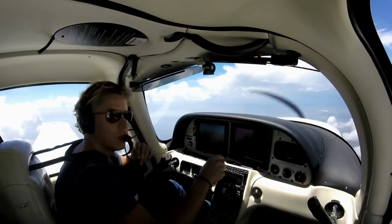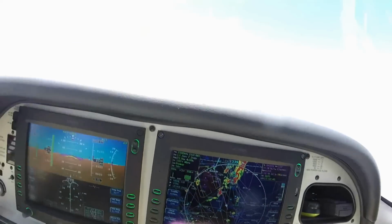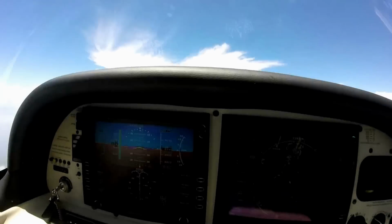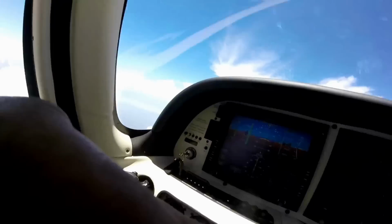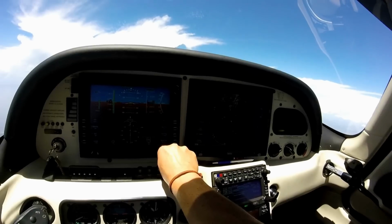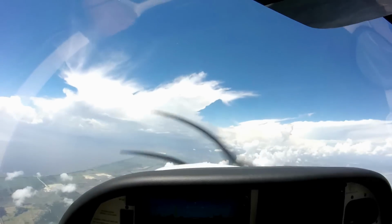Alright, so I'm going to try to fly between cells, between those two. 712 Romeo Alpha, deviations right, of course, approved. When able, cleared to the right to Barron and advise. Alright, we'll turn to the right and we'll advise when able direct Barron, Romeo Alpha. Alright, let's go to the right. Let's go about 350, 355. I don't like that anvil over there.